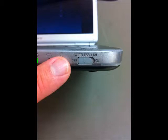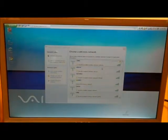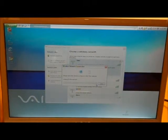Some notebooks have a wireless switch in the front or the side of the unit. Flip this switch on and notice if an LED pops on or off. Some may have the wireless switch embedded across the top of the keyboard as a function. If the wireless is turned on and working, Windows should pop up with a message saying that it has found nearby wireless networks. Try if you can to set up a connection, and this will help you test the browser later.